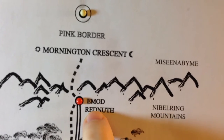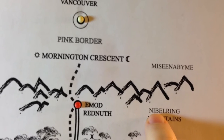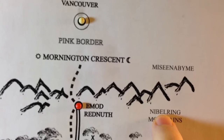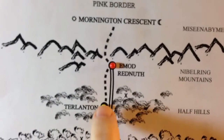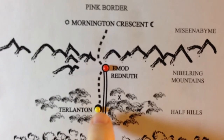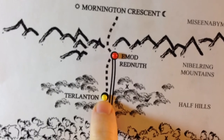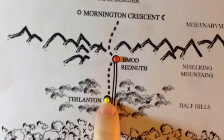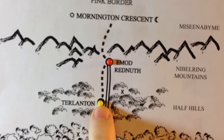The Dwarven City is underneath the Nibelring Mountains, and this is from Wagner's Ring Opera. And then we move down to Turlington, which is a Halves town, the station there. And the Halves are based off of the Hobbits from Lord of the Rings.